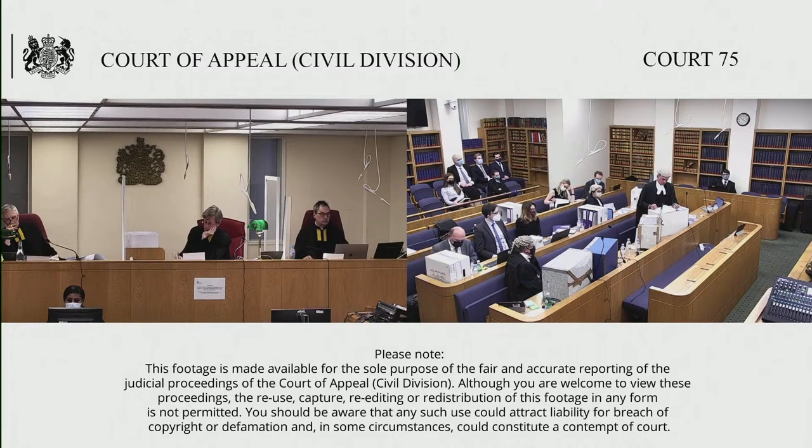My Lord Justice Arnold asked my learned friend what the relevant approach was, and my learned friend, I think on his second attempt, said that it was a question of interpretation in the light of the patent, in the light of the common general knowledge, in the absence of contrary evidence.